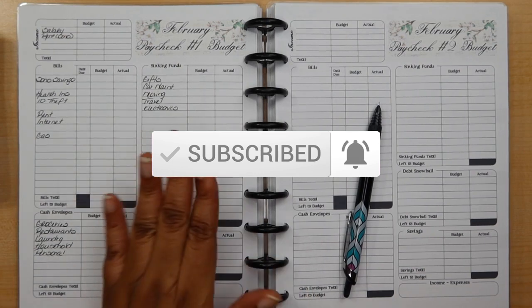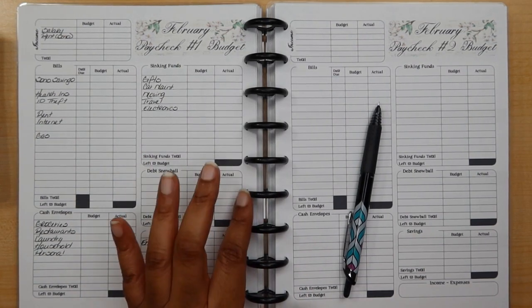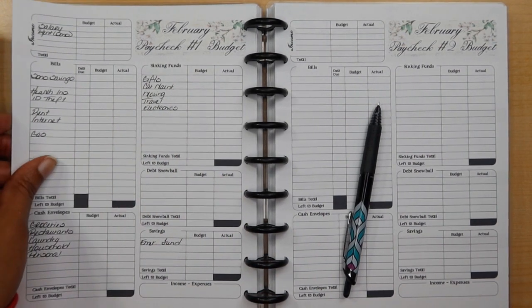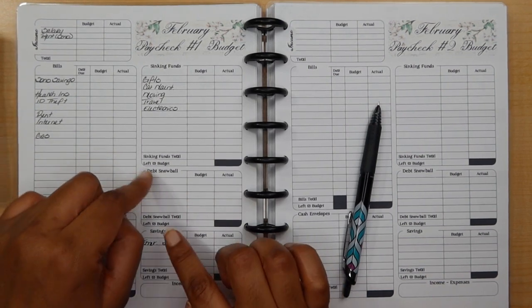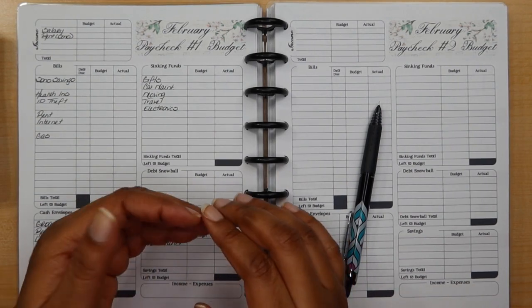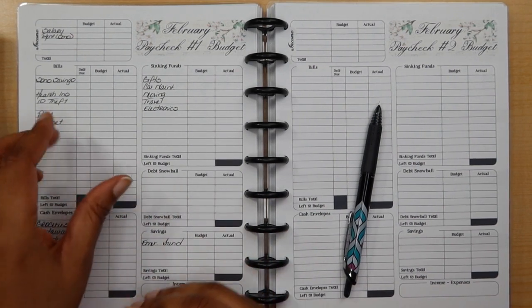I have already written in my categories for everything that's going to come out of the first paycheck. I'm a salaried employee. I get paid twice a month: first on the last day of the month, which is my first paycheck for the next month. So I get paid on January 31st, which is my February paycheck, and then on the 15th of the month.